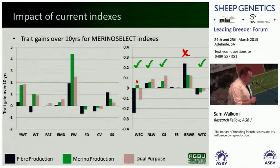I'm now going to show you a series of graphs, and I'll spend a bit of time on this one because it's the first of three and they're all the same, so we'll describe it a bit better. On the x-axis, we've got those same traits that we were talking about with the correlations: yearling weight, mature weight, fat, muscle depth, fleece weight, all the way through. This is primarily your production traits, and then in this second graph we've got the resilience or robustness traits we're talking about. On the y-axis we've got a scaled trait gain over 10 years. If it's going up, we're seeing an increase in that trait. If it's going down, we see a decrease. The numbers aren't so much the important thing here, but to look at where they're heading, and then as we move through, we'll see how they're changing when we do different things within the index.